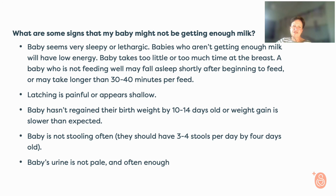It's basically the opposite of what we have discussed just now. As I've said, a baby that's not getting enough milk might be sleepy and lethargic. This might also be because the baby is hypoglycemic. These babies usually have very little energy. So this is very important: when a baby sleeps or is too sleepy to attach to the breast, it might be because they are not getting enough milk and they don't have enough energy, or they're not spending enough time on the breast as well.